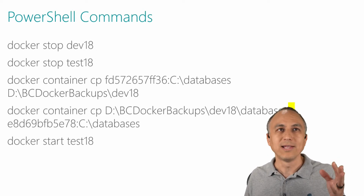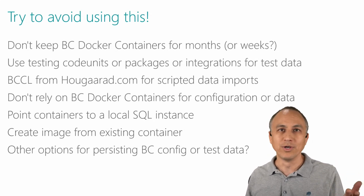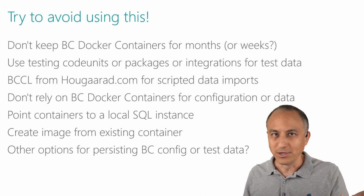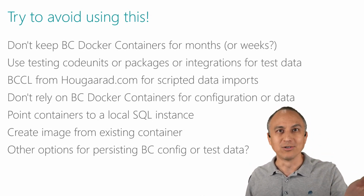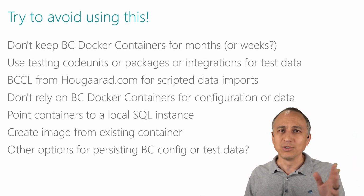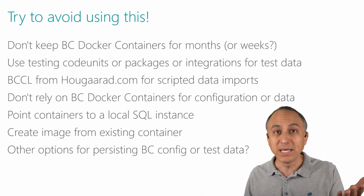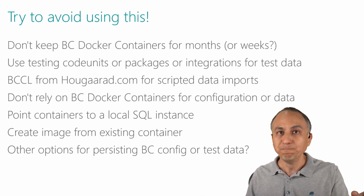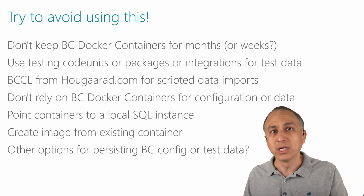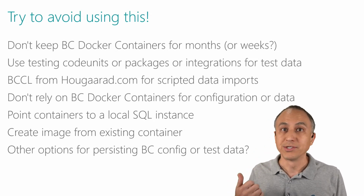Now, with all that said, it does technically work, but I think the recommendation is to try to avoid doing this, because by the time you're having to do this, it means you've made several mistakes in relying upon your Docker containers. You didn't have backups, you didn't have an external SQL server, you hadn't converted your containers to images, whatever the alternatives are. So don't do this. But in a pinch, if a Docker container is messed up and it won't load, even if it's current, maybe it's a brand new Docker container and something wacky happened and it stopped working, you could still try this to pull your data out. But I don't keep Docker containers around for months or weeks.